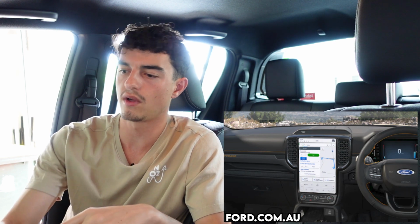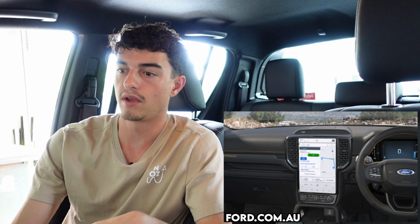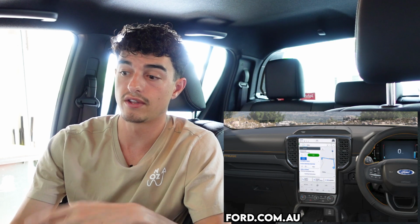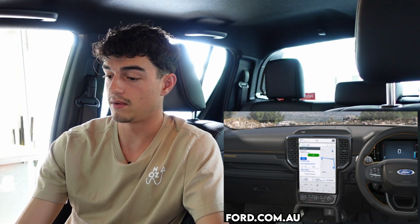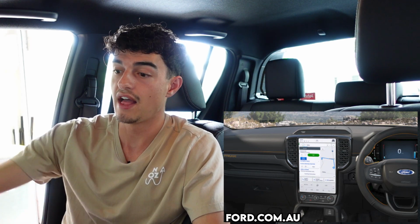I don't want to be stuffing around with, oh, I pressed it the wrong way, or maybe it's too hot in the interior and the screen's not working. That has been a problem in the past with big touchscreen multimedia displays. For me, it wouldn't be that big of an issue, because I don't need that whole big touchscreen to be able to function things like air conditioning.